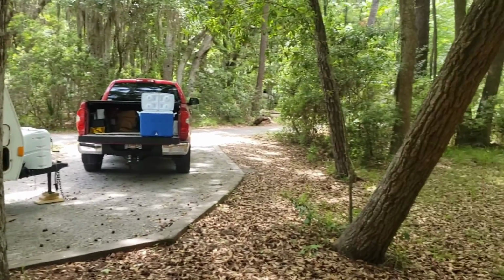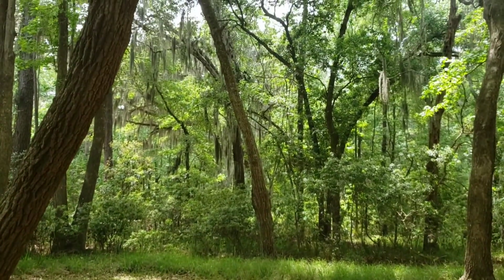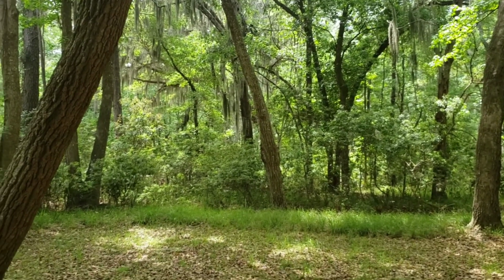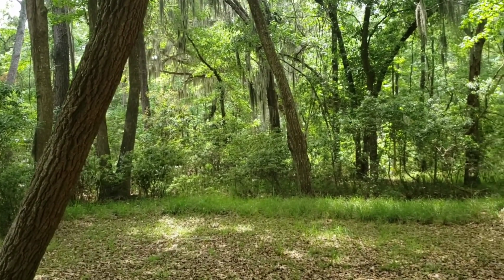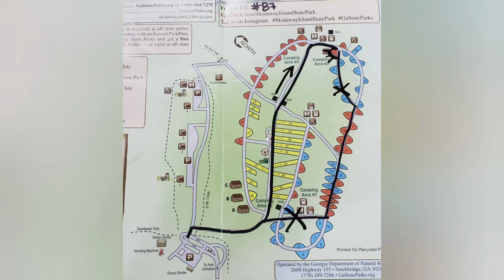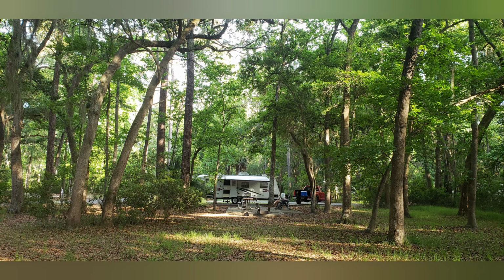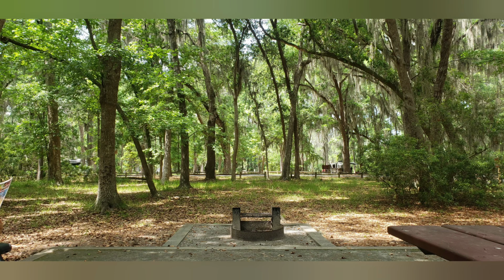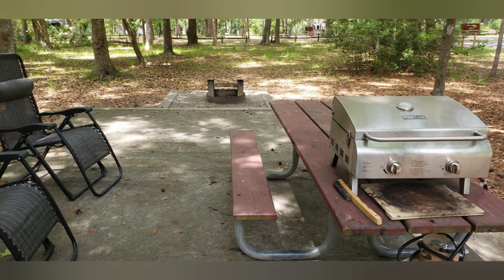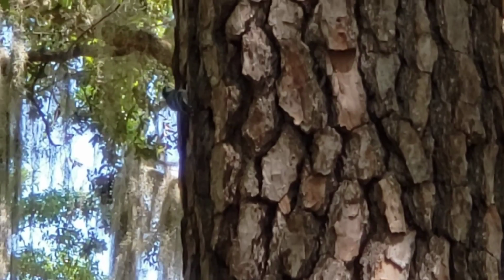Beautiful site, beautiful park, beautiful trees in here. There's lots of Spanish moss and big oaks and pines. The scenery in the campground is what I think of when I think of the Old South. Big live oak trees with lots of Spanish moss hanging off of them. It was just beautiful there. Wildlife was everywhere with deer and birds to watch.